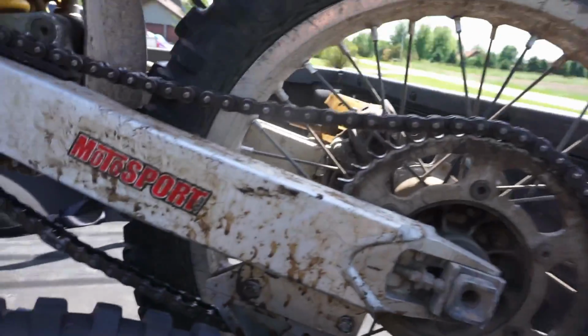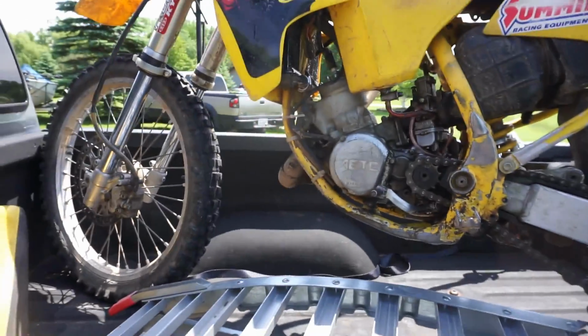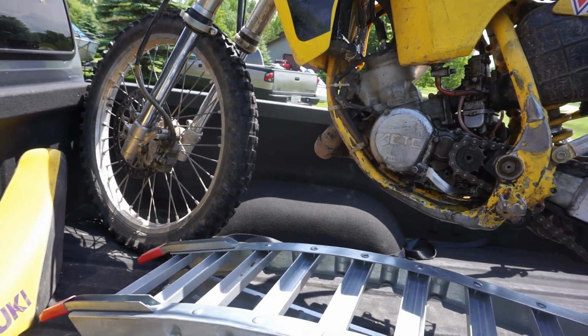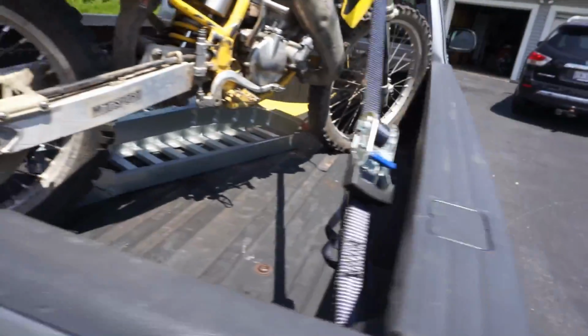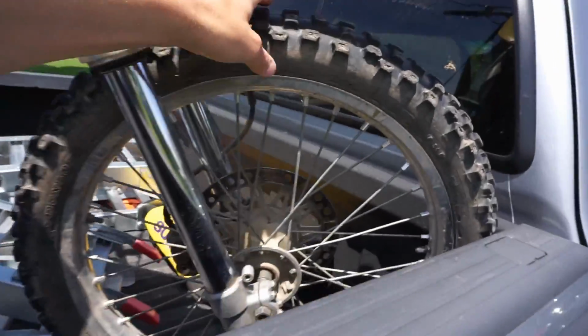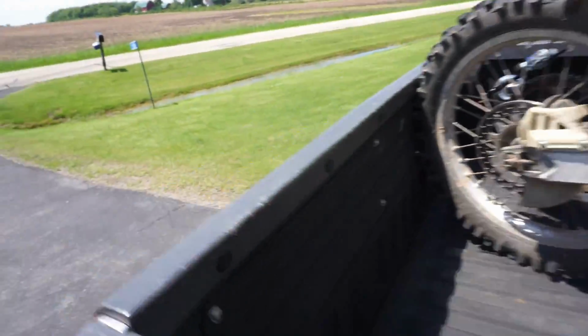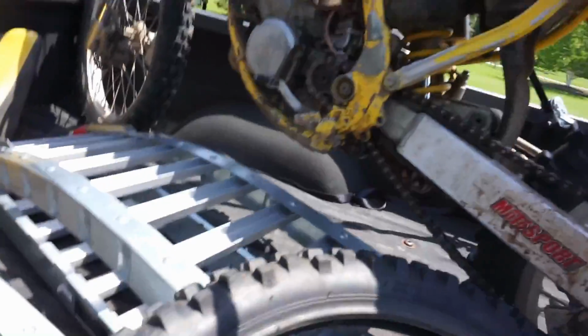Sprockets are a little iffy on it. Definitely needs a new sprocket, both the little one and the big one. It needs new bearings for both the front and back wheel. I think that's pretty much all it needs, so that's not too bad. Tires are decent. It's got about 70% left on this tire, and maybe 50% left on the front tire. Also came with a front tire right here. A newer front tire right here.